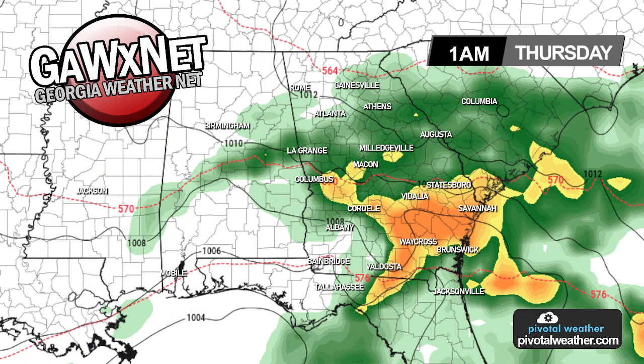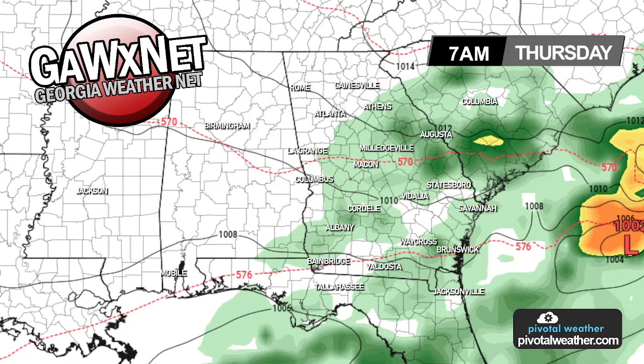And then as we move through the day on Thursday, this is the American model, shifting the storm a little bit more toward the north. Probably not going to be this far north, but either way, still going to be picking up heavy rain through Valdosta, Statesboro, Savannah, and into Waycross. And then as we head into Thursday morning, still have those showers on the backside. The storm's kind of stretched out, and that's why it's not perfectly a circle.